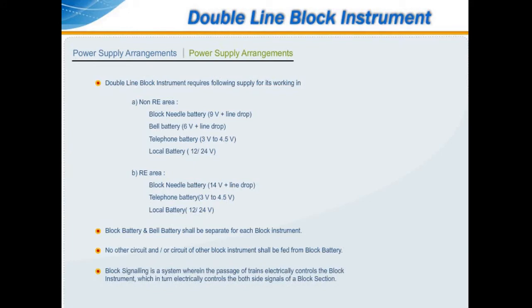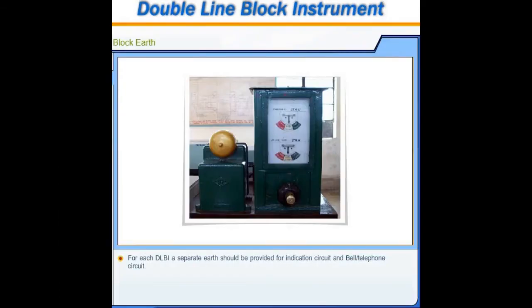Block signaling is a system wherein the passage of trains electrically controls the block instrument, which in turn electrically controls the both side signals of a block section. For each DLPI, a separate earth should be provided for the indication circuit and the bell or telephone circuit. Earths shall be provided as per approved drawings.